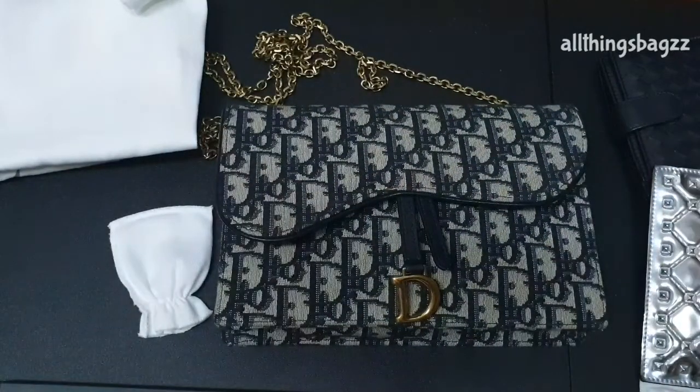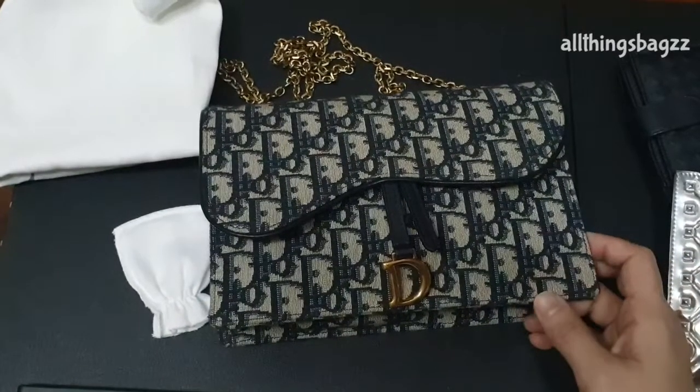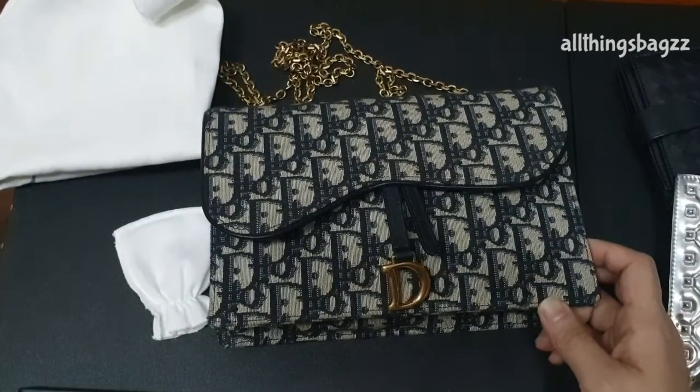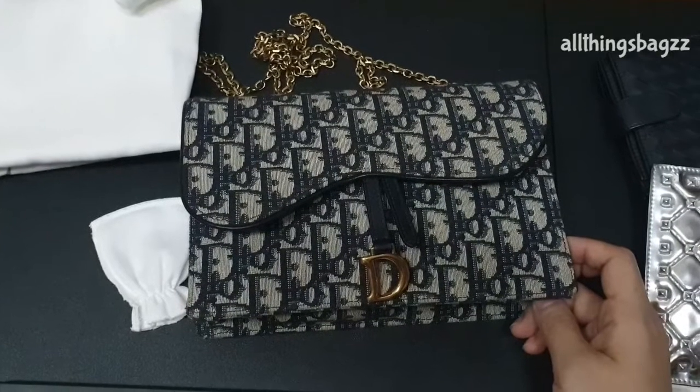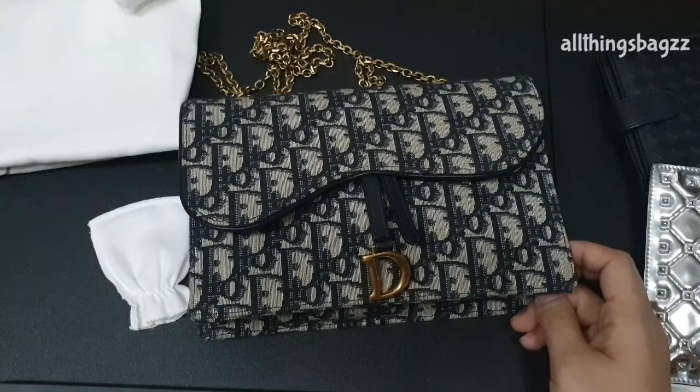I would try to insert some mod shots of how I would style this. Not really style, but I normally just wear a shirt and jeans. Very simple. Just a t-shirt and jeans. Very casual. Like that.